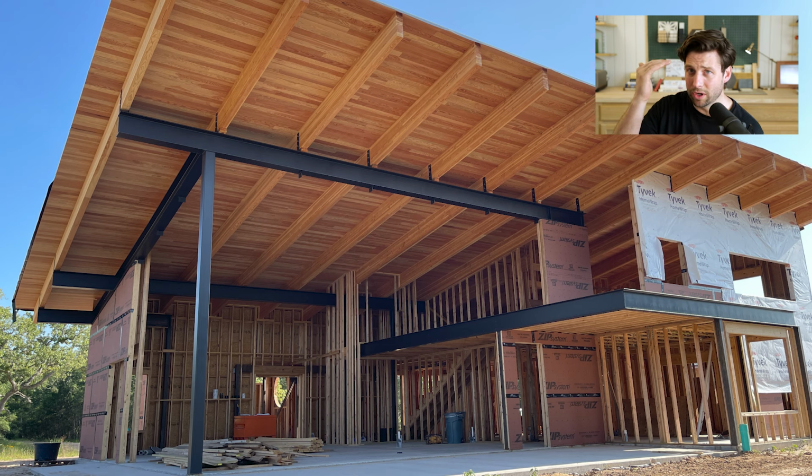And then underneath, you can see these tabs that are welded on. Those tabs are what are going to receive the Doug fir columns that are going to be acting as the structure for the windows. And here's those columns that have come in.